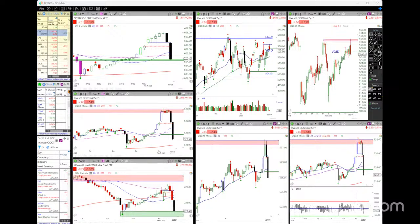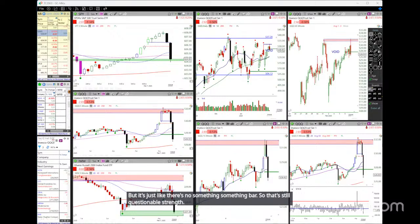Let me go through opens again here. Yeah, bottoming pattern, I'll put on the list. But there's no something bar, so it's still questionable strength. Vico soaring. Yeah, it's kind of a sloppy bear flag. But I like the 15-minute breakdown, sure.